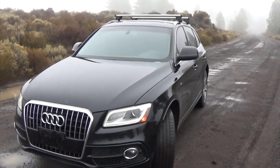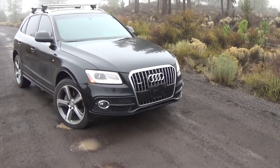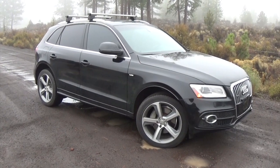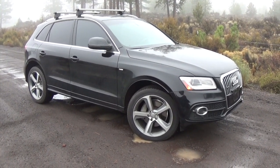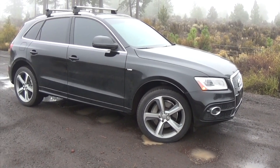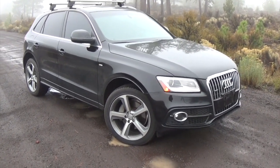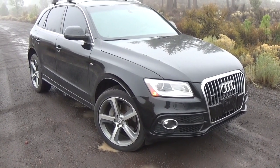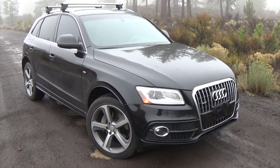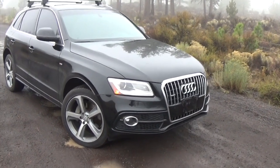Now, if you're not familiar with the Audi Q5, it was Audi's smaller crossover SUV. Since coming out with the Audi Q5, they've also come out with an Audi Q3, and Audi Q2 is coming to the market shortly. The Audi Q5 is based off of the A4 platform, so it shares the same chassis and actually the same engines as the A4. Now, the Q5 came out in 2008 as a 2009 model, and then they did a minor refresh in 2013. So this is the refreshed version.